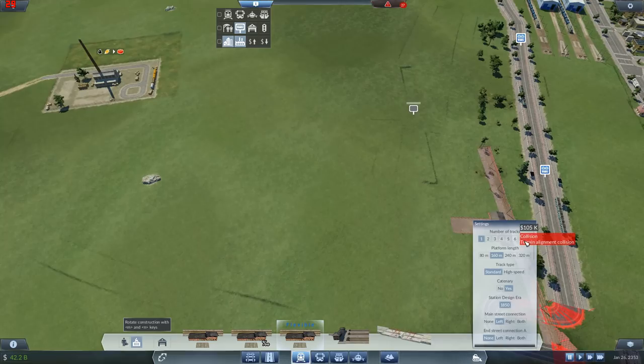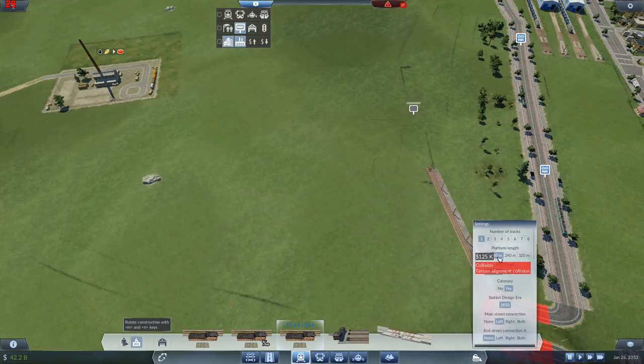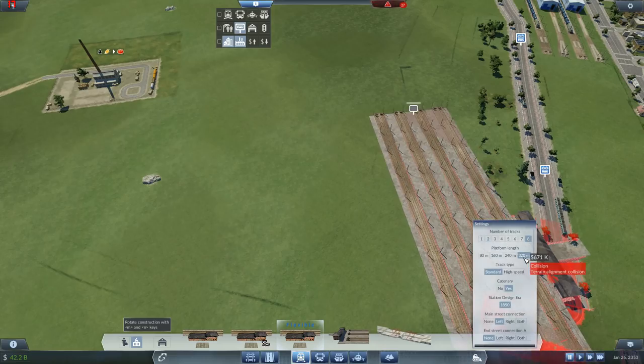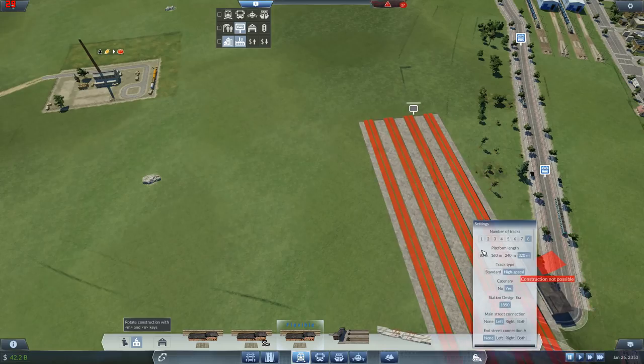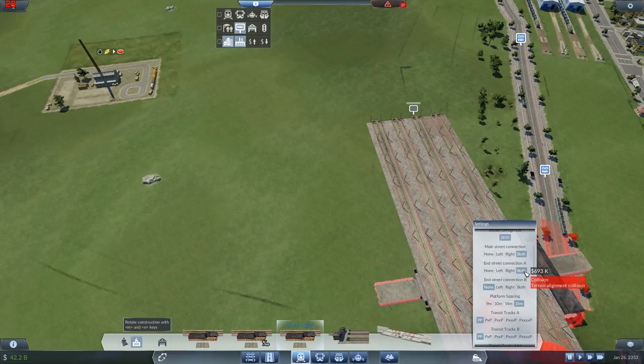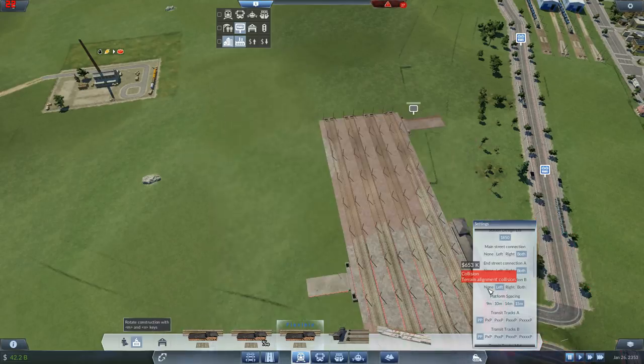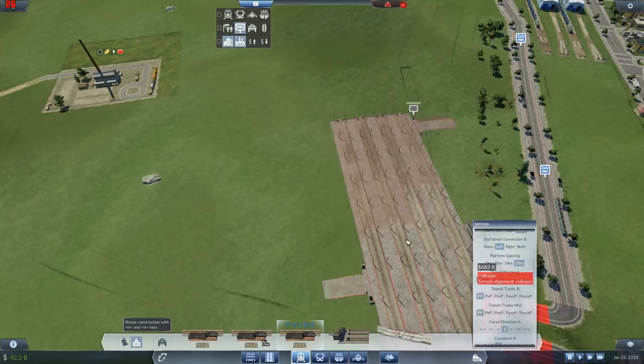So this is going to be, first of all, I want it round that way. This is going to be 8 platforms, 320, high speed, catenaries, at least for the time being. I want both street connections. I want both of the A connections, and I want the left one. Yeah, that's what I want. Then I want a couple of transit tracks.